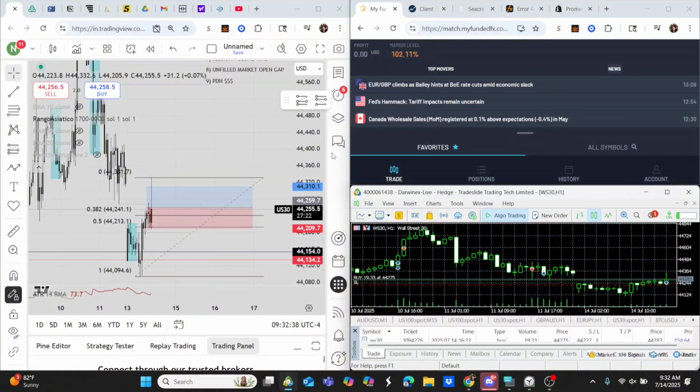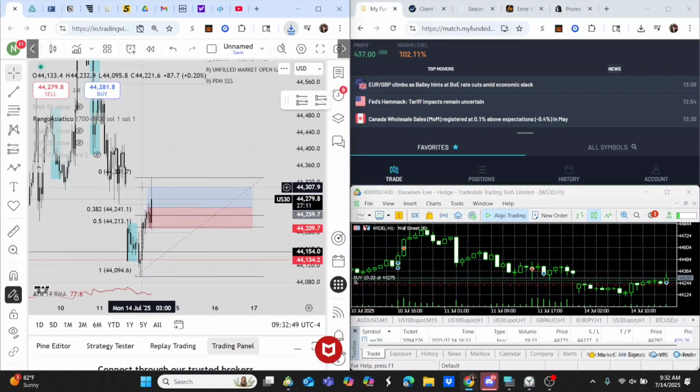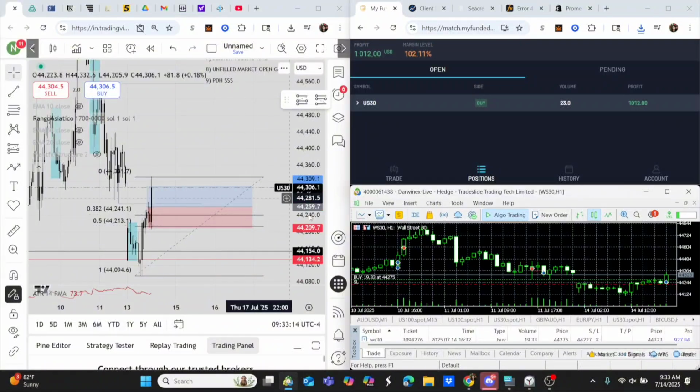Alright, so I just got an entry. I'm in a trade right now, so we're gonna see how this does. Is that my 1-to-1 break even? So I'm gonna break even this.